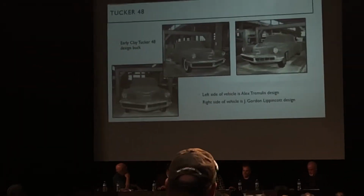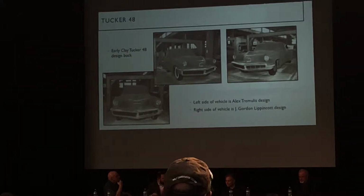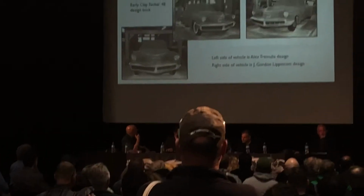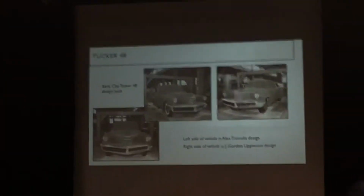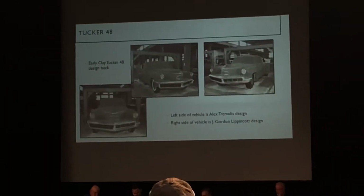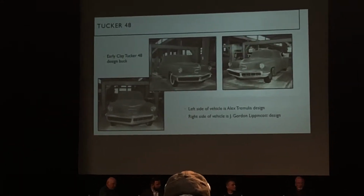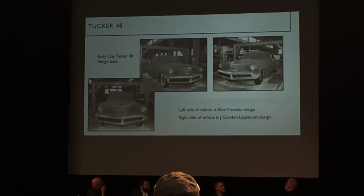Alex Tremulous and his team, and J. Gordon Lippincott and his team. The idea behind this was to go ahead and basically have a little bit of an internal competition. We want both of these guys to work side by side and develop the design that would ultimately be the Tucker 48.